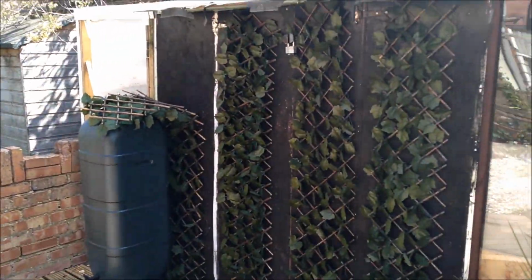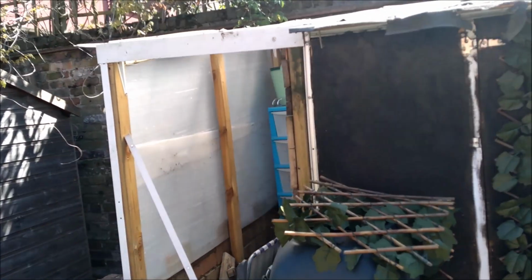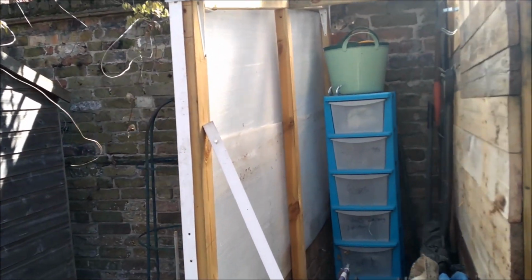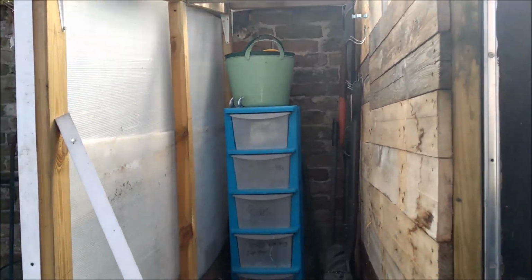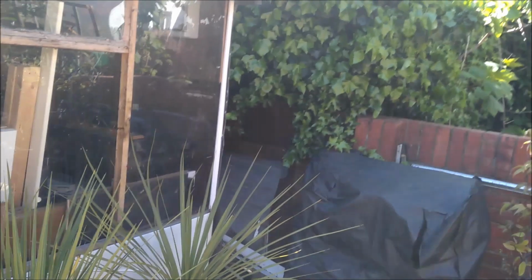My dad's doing more work on his shed. He built this garden lean-to for us last year, so that's all nice and sorted. He's going to be doing one this side this year, and that's going to be for his wood storage.